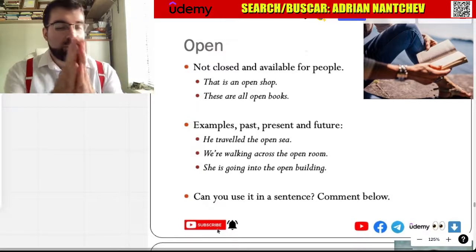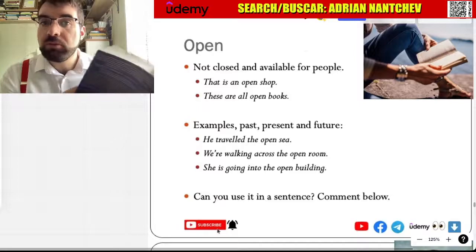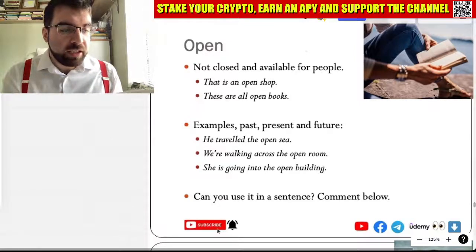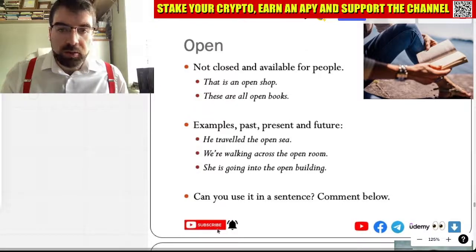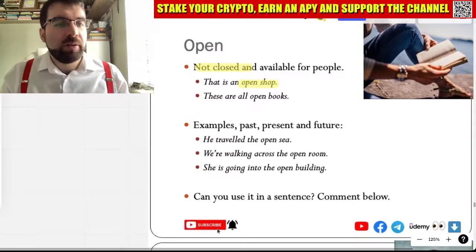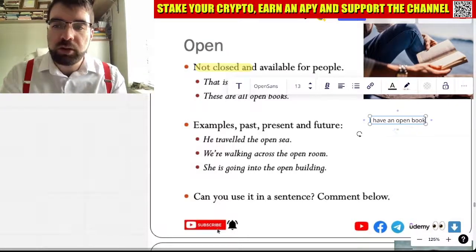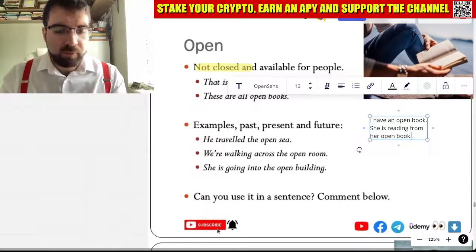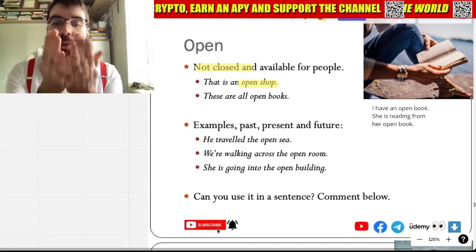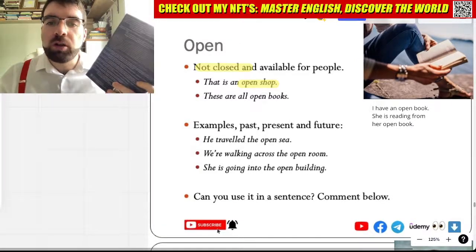So open, open, not closed, unavailable for people. It is an open book, not closed. So that is an open shop. I have an open book. She is reading from her open book. Yes, open. These are all open books.